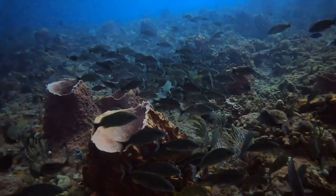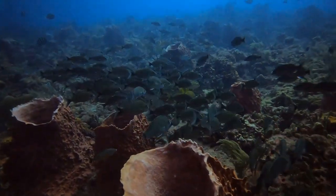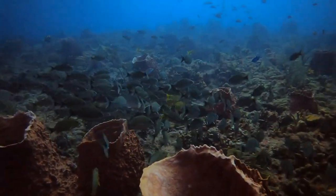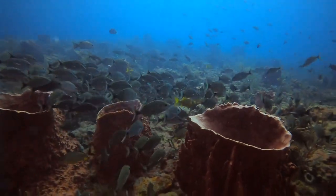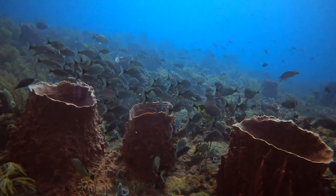I really liked this shot because it shows how large this coral reef was. I mean, look at how far back you can see, and it seems like the coral reef just keeps on going. Visibility was excellent during this dive.